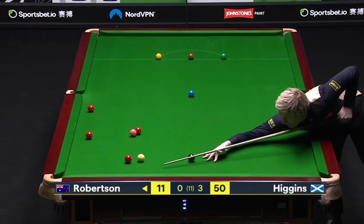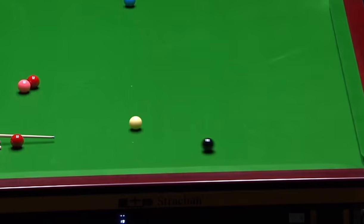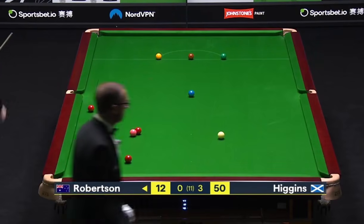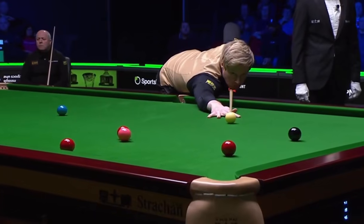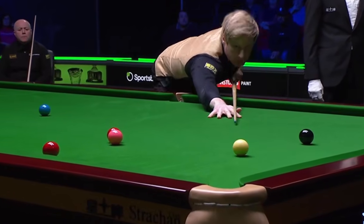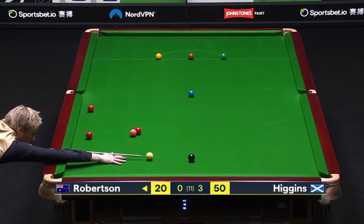To stay positive, it's one of the hardest things to do out there. Maybe leave an angle on his next red to bring more reds into play. No, not able to, so landing, getting quite... That's what he's playing for.